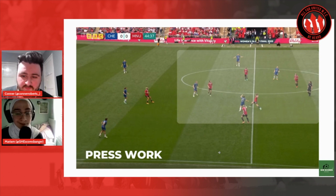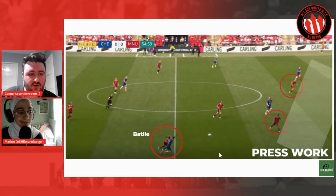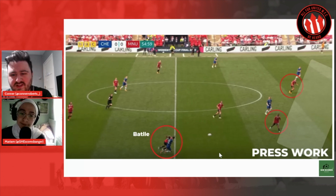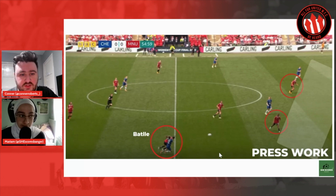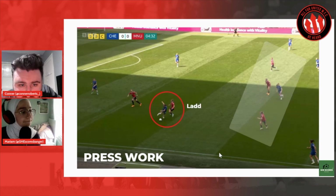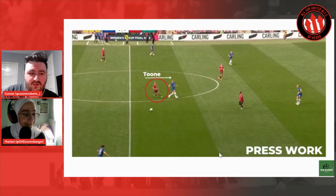So something that clearly worked for United, as you said, Lad, I don't think got enough praise on the day because she's the one pressing high, but also has that cover from the midfielders and also the attackers around her. Because I think a lot of people expect when you say teams are pressing high, you don't always have to press with your strikers. It can come, as you've shown, from Toone, from Honor on the right hand side, and from Lad from midfield as well. Yeah, 100%. So brilliant work from a United point of view.